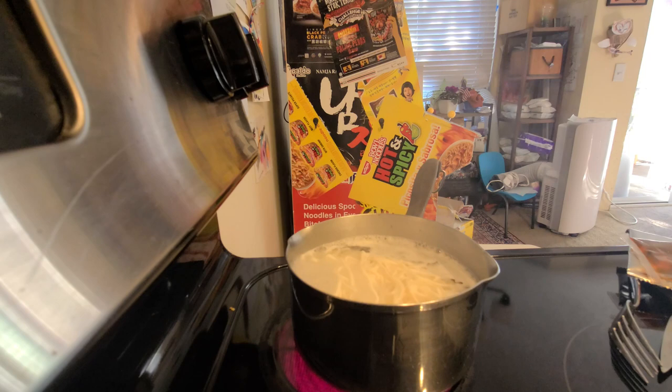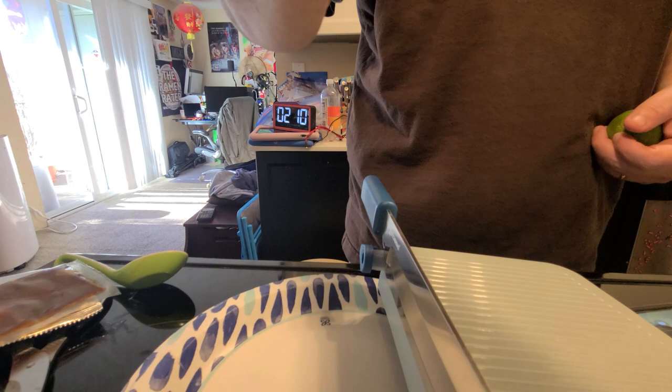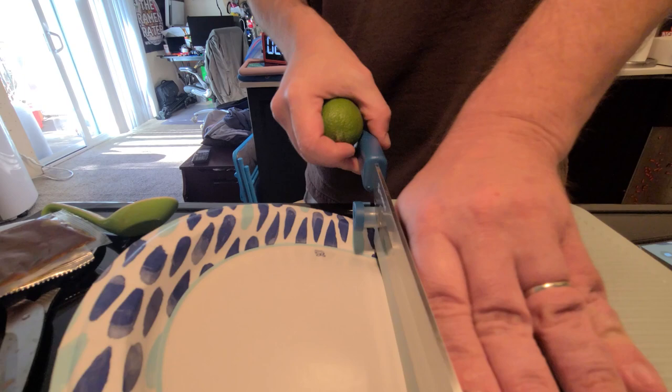Okay. Now we're gonna do this. I don't know if I can really get a good view of this. But rest assured, the noodles are still cooking. But I'm gonna try my handy dandy slicer thing with a lime.